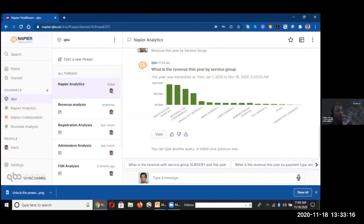What is the revenue generated by a particular department or service group this year or last year, or in a specific period, is also a question that is often raised in our minds. Take, for example, the surgery department. Revenue in surgery service group this year.